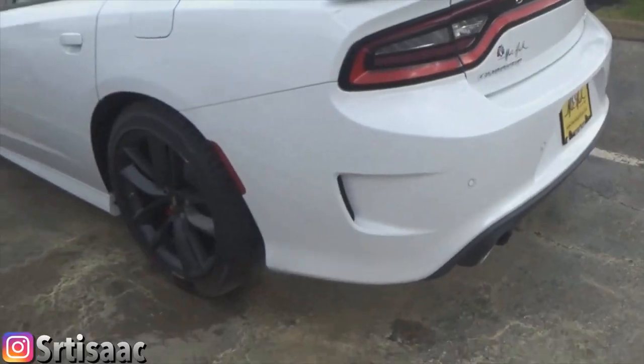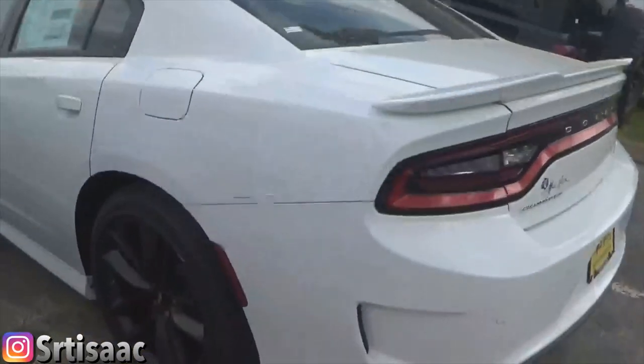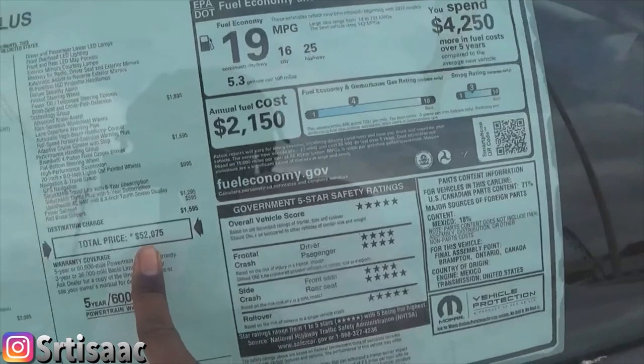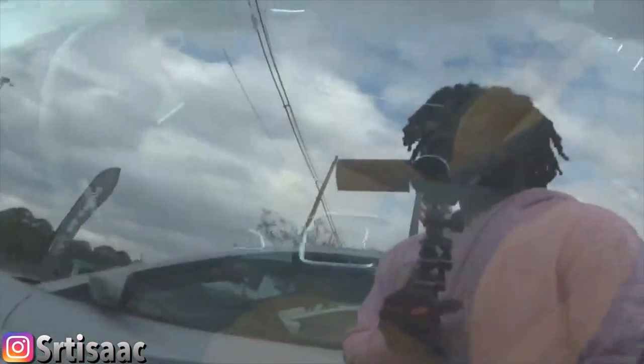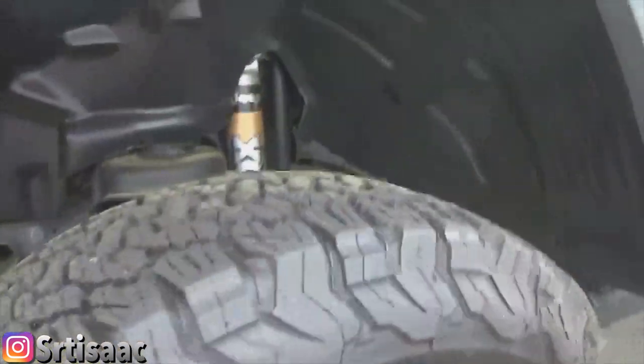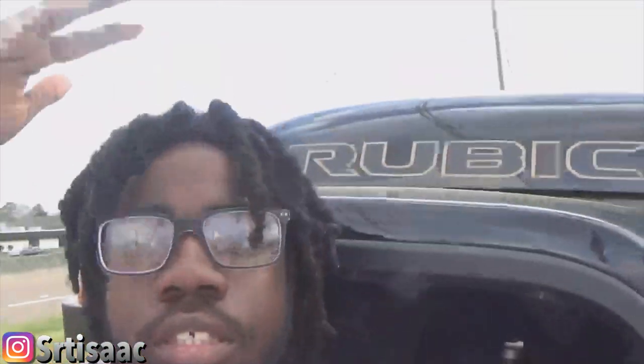Cut. Be back with a white RT. Got a whole lot of Chargers. RT Plus, 52,000. Okay. But it got the seats in it though. Okay. How many miles on here? I know it got a sticker on the front. Clearance. 2022 clearance. Oh my God. Oh, is this the V8 one? Oh, you got the Fox shocks on it, but it's a V8 one. Big ass truck. Y'all see this? Big ass truck. Clearance.